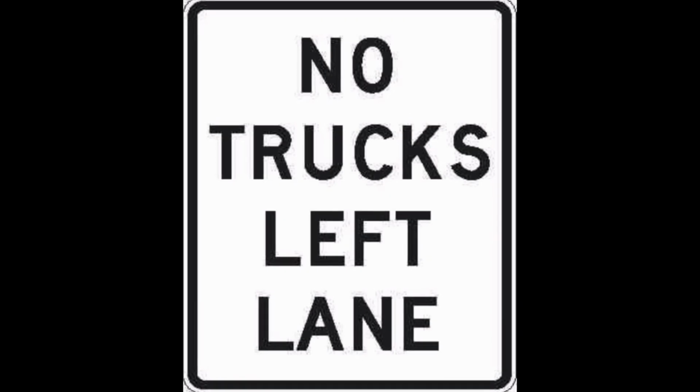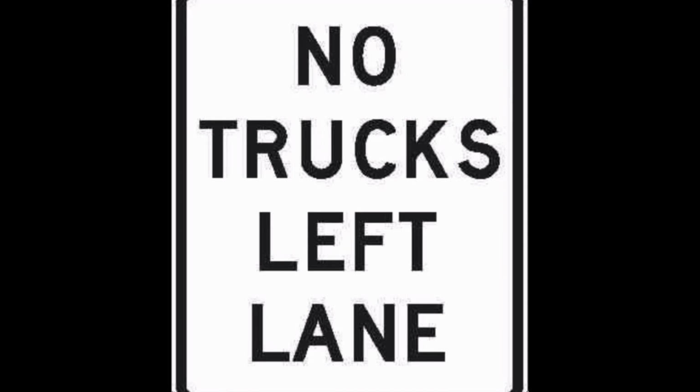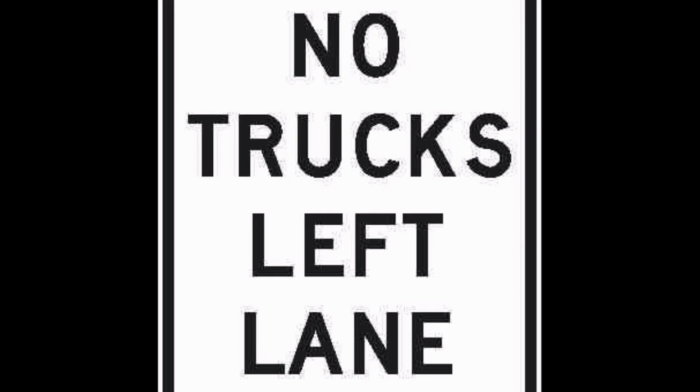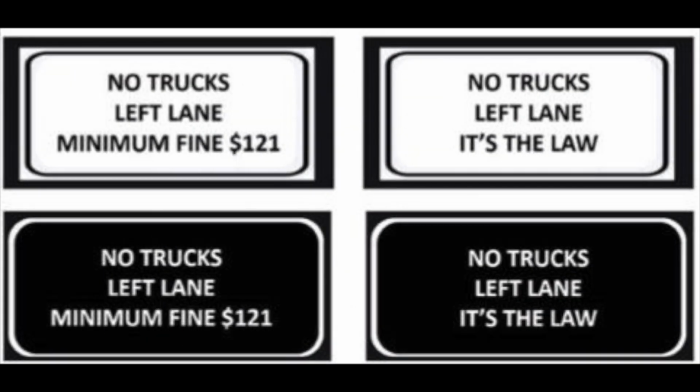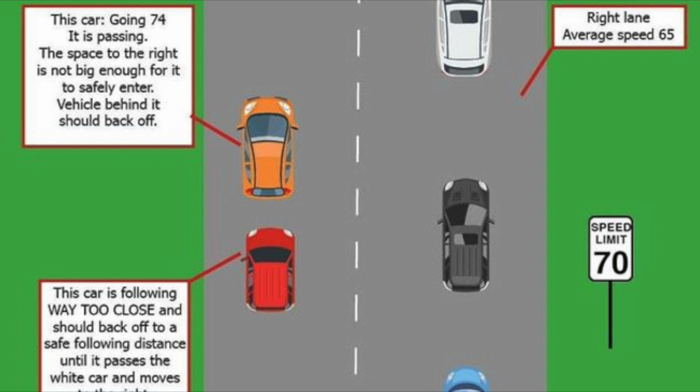The left lane is something I'm sure you've also heard a lot about, especially if you've worked at trucking before. You'll notice there are a lot of signs that say no trucks left lane. This should be a rule of thumb even when there is no sign. You want to avoid the left lane as the purpose of the left lane is for passing vehicles. So vehicles should only be traveling in there when they need to pass another vehicle. If you're a truck and you're in the left lane trying to pass vehicles, odds are you're going too fast, so you need to slow down, stay in your lane. Trucks belong in the right or middle lane whenever possible.